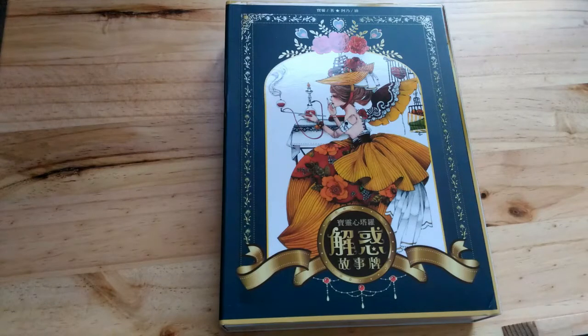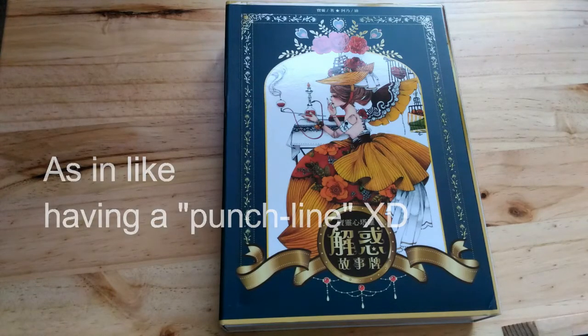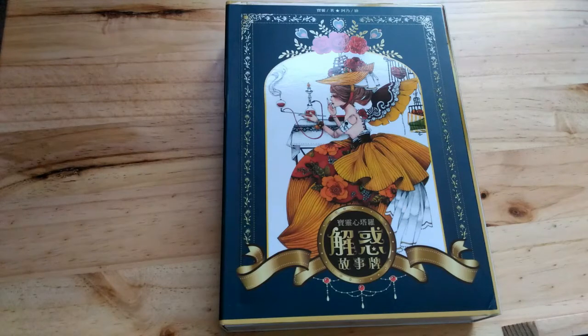But it doesn't really have a punchy or flashy or proper tarot deck name. I don't think the author really named it. But yeah, I kind of just call it a story tarot. I'll try to find if there's a translation in English later to see if it has a proper name.